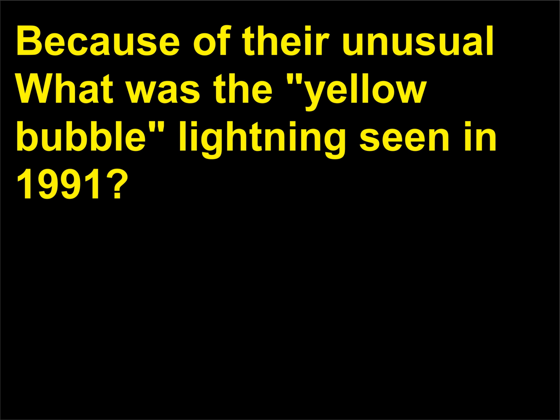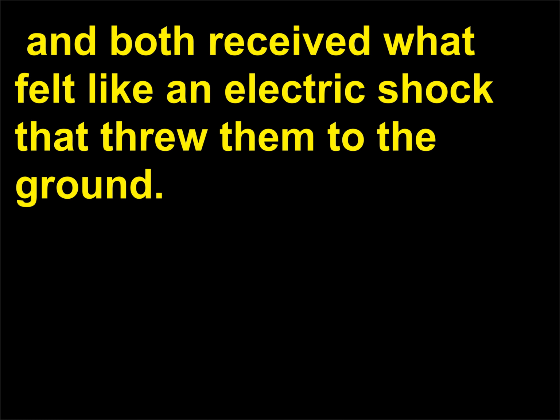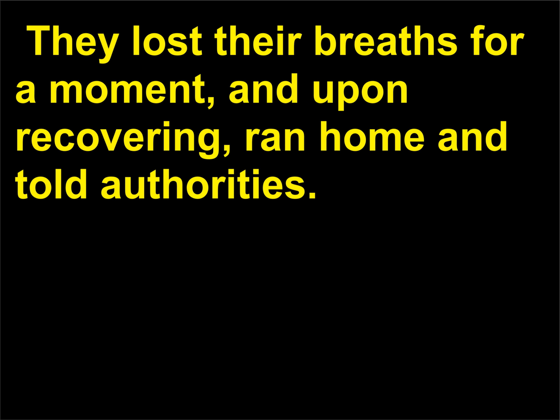What was the yellow bubble lightning seen in 1991? In Bristol, England, 2 girls playing frisbee in 1991 encountered a bizarre yellow bubble of energy. It came in contact with them, and both received what felt like an electric shock that threw them to the ground. They lost their breaths for a moment, and upon recovering, ran home and told authorities.